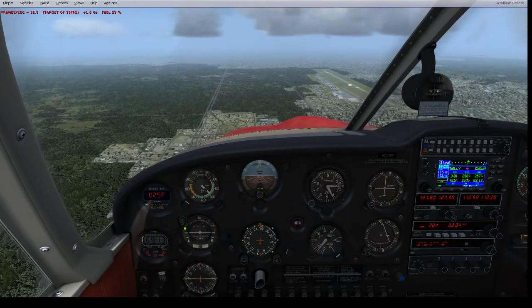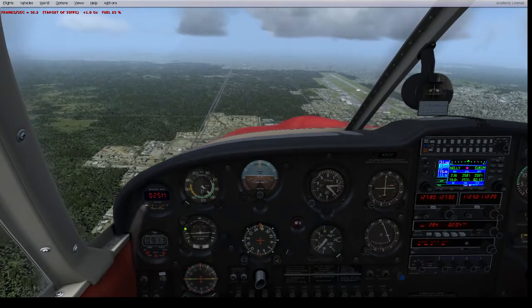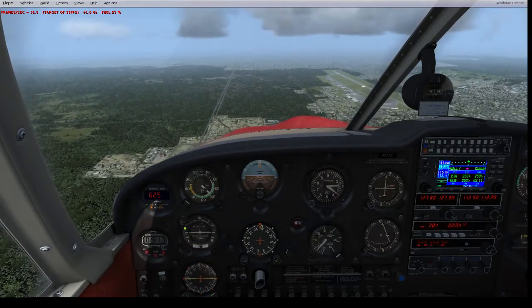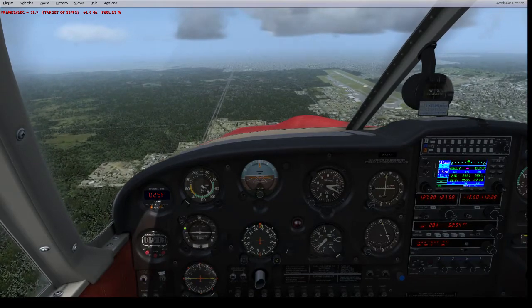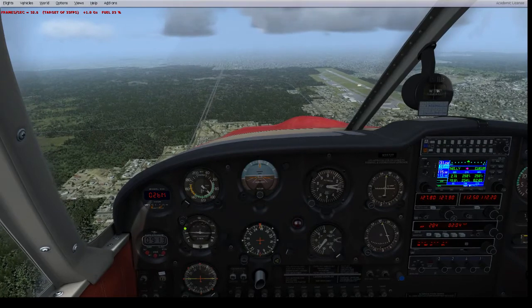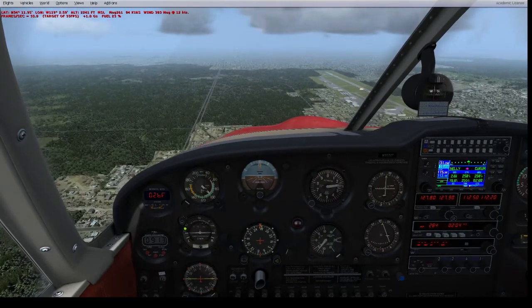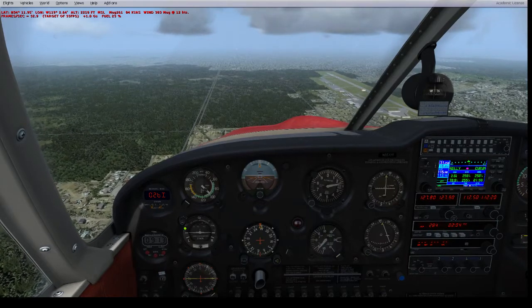.256 is the approach course. So 240, 250. Once we get down below altitude, down lower, the wind should calm down. We probably have a crosswind here. Yeah, we got a crosswind of 12 knots.